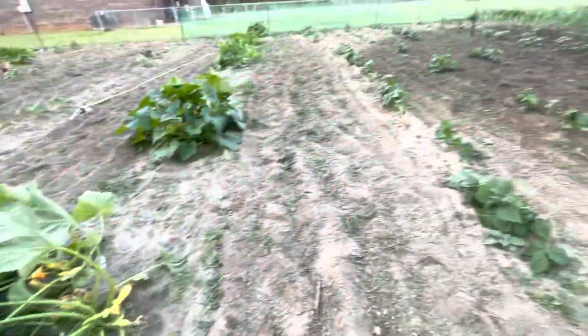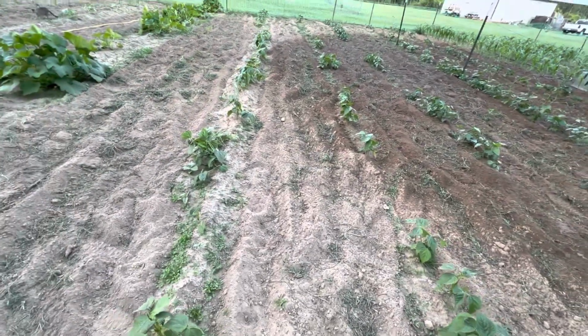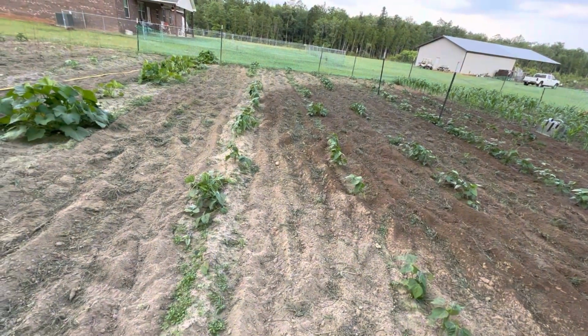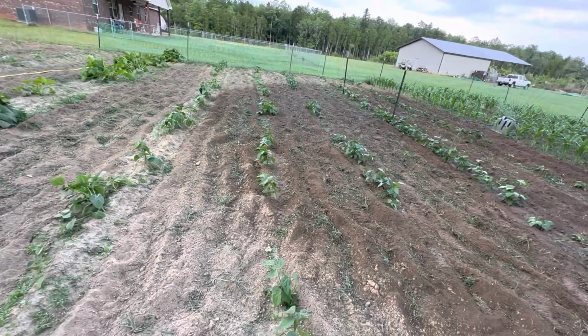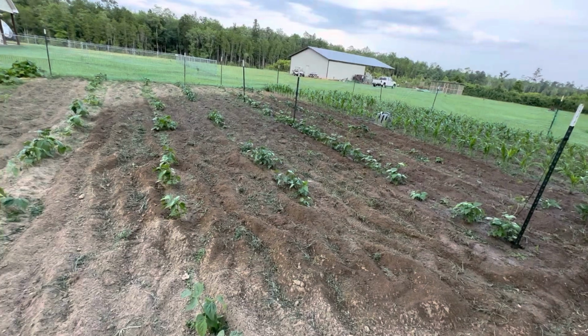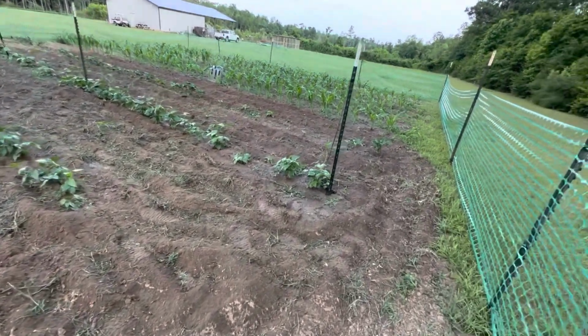So super excited. The beans, these 2 green beans, kind of same thing happened here and here that happened to the okra. It's kind of spotty. Actually, I think it might have washed away with that first hard rain, or the chickens might have dug around a little too much in here. Tried to keep them out the best I could, but that just happened.